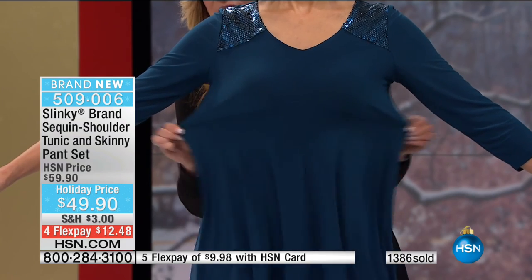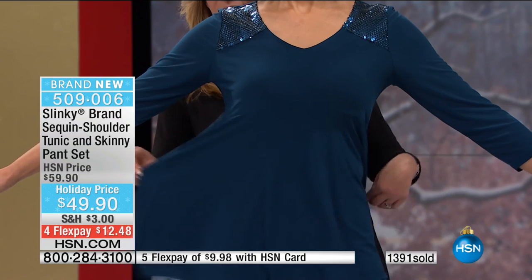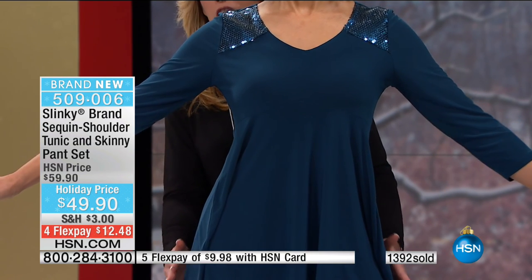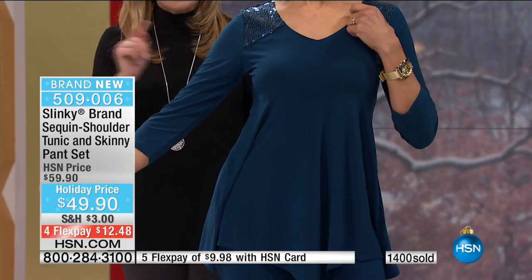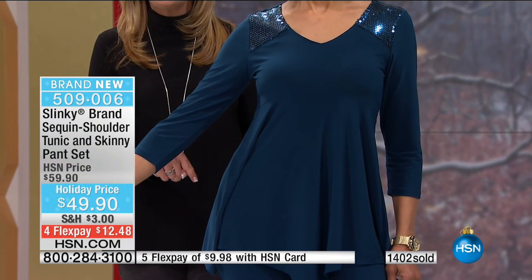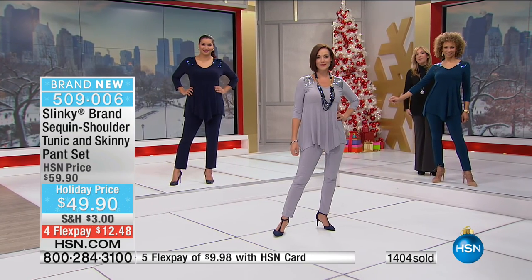Lots and lots of inches of stretch. And then that bottom, but again, it just shapes to her curves. That's what these pant sets are all about. That's why we can't keep them in stock. This is brand new. This was saved for this visit. And I'm so thrilled that you all are loving it as much as I am.